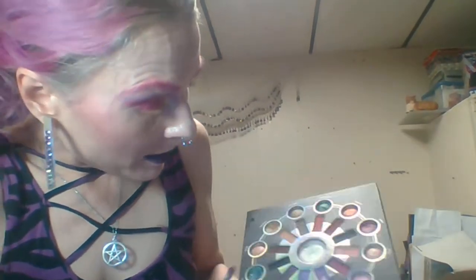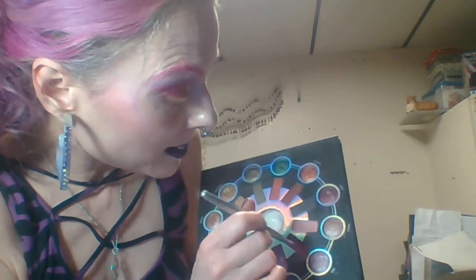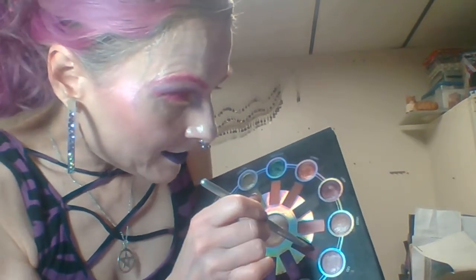Okay, now I've got this brush here. This is a Vivace brush that I got from the dollar store. And I'm going to dip into the original Zodiac palette. In the original Zodiac palette, they have all these matte purples. And I'm going to use the darkest plum. And I'm going to dip.